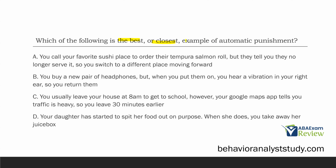So we're looking for the best or closest example of automatic punishment. Let's start with automatic. Automatic simply means not socially mediated, right? There's no other person involved delivering this consequence. Punishment, obviously, is a consequence that's going to reduce your behavior. So we're looking for a consequence that is not socially mediated that's likely to reduce your behavior.